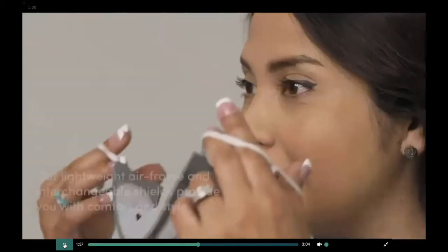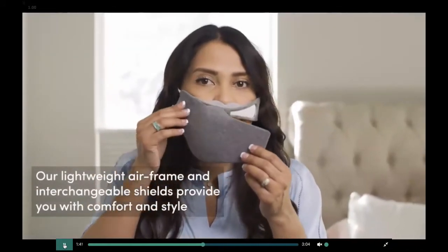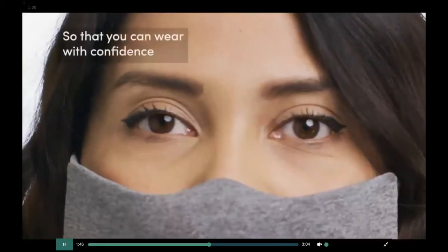Fantastic. Oh, and here we go. There it is, all fitting together here. So that is the airframe with the filter. You can see those white teardrop shapes. And then the shield clicks on magnetically over the top of that.